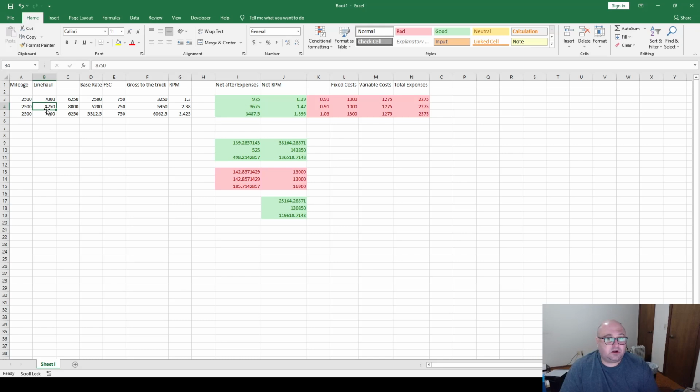So $8,750, that is a premium rate. That's $3.50 per mile. The rates for the other two, we're doing $2.80 per mile for them. So Landstar negotiates a premium rate, and then this is that rate minus fuel surcharge. And then this column right here, we're coming up with this number differently than we did. So in the mega carrier, it's just the mileage times $1, so it's $2,500. This is a percentage contract. So it's this $8,000, which is the full line haul minus fuel surcharge.